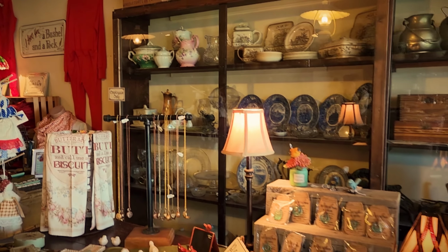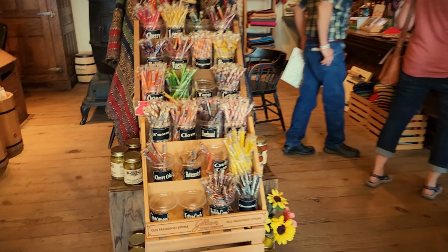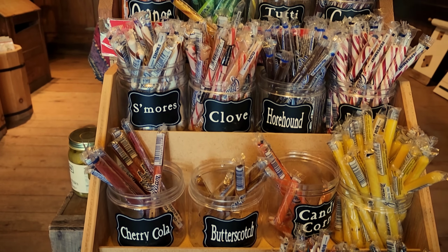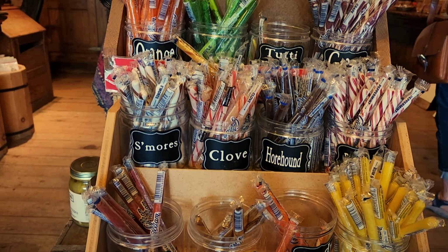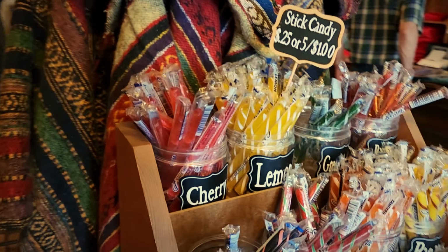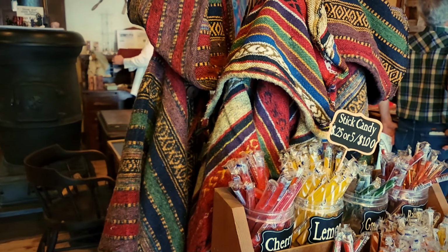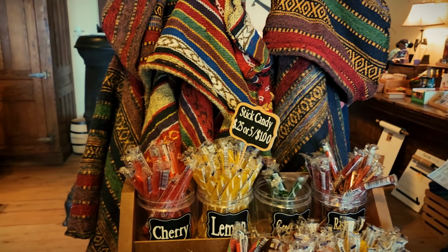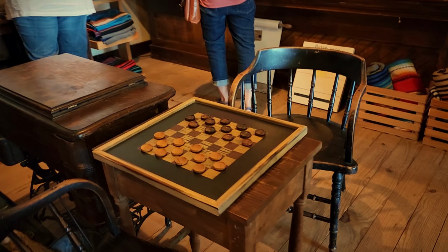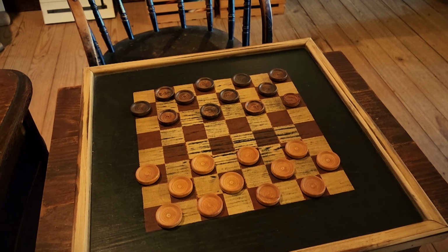Hello. Check this out. Old candies. Clove, s'mores, orange, cherry and lemon. My favorite is cherry. Oh my gosh, they have ponchos here. Game of checkers, anyone? I used to love playing checkers.